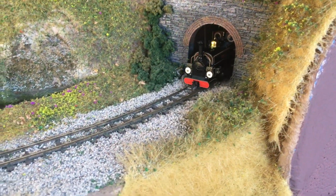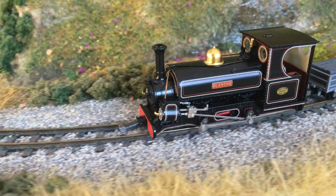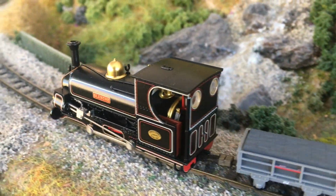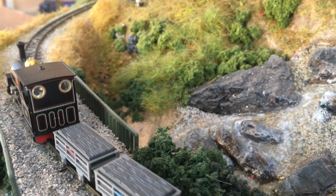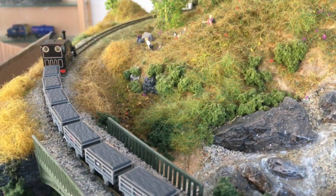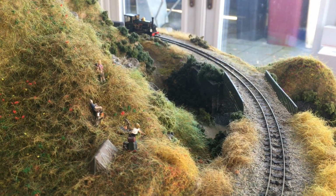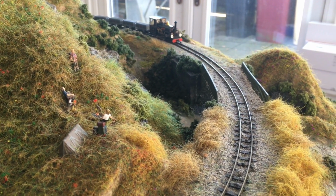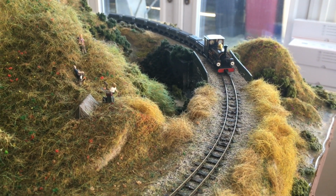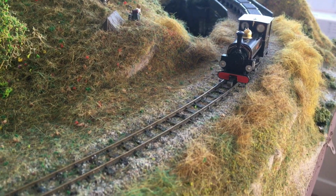Now, the Mainline Hunslets were very different from the Quarry Hunslets, a very, very different task that they were employed for. They were actually used on, as the name suggests, the main line from the quarry down to the port of Penrhyn to take the full trains up and down those gradients. And they would sometimes work double-headed, but certainly they were a very capable machine designed to pull these heavier loads that the Quarry Hunslet really couldn't.